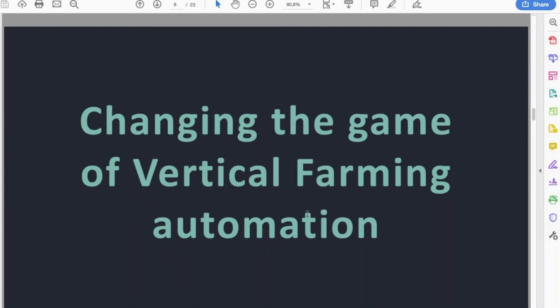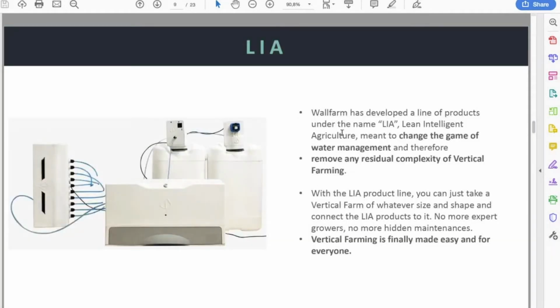This is where WallFarm comes into the game, to change the game of vertical farming automation, to make vertical farming automation affordable for everyone at any scale. And this is why we developed LIA. It's our line of products. It's called Lean Intelligent Agriculture, and it will remove any residual complexity of vertical farming.